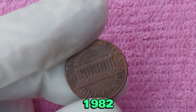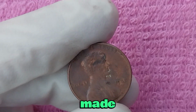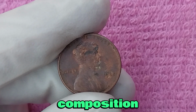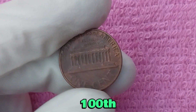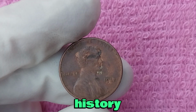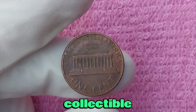The year 1982 was a turning point in American coinage history, and most people don't even realize it. Before 1982, the Lincoln cent was made of 95% copper and 5% zinc. A sturdy composition that had stood the test of time since 1909, when President Abraham Lincoln first appeared on the penny to commemorate his 100th birthday. Designed by Victor David Brenner, the Lincoln cent became one of the most iconic coins in U.S. history, but in 1982, something changed. And that change set the stage for one of the most complex and collectible coins ever minted.